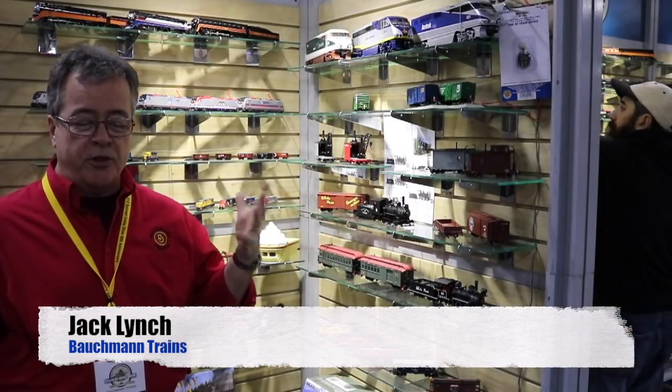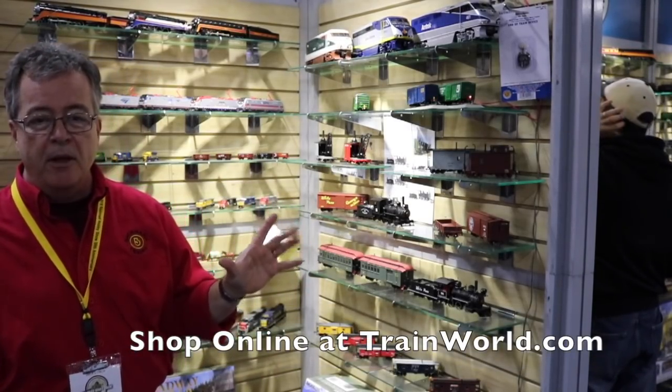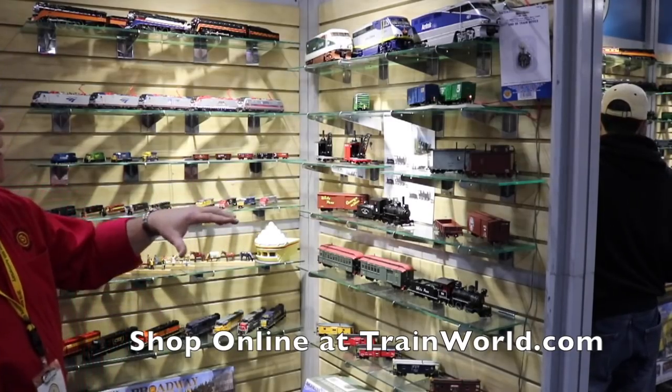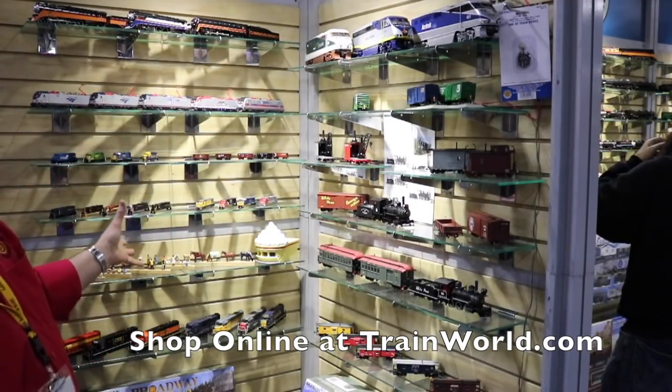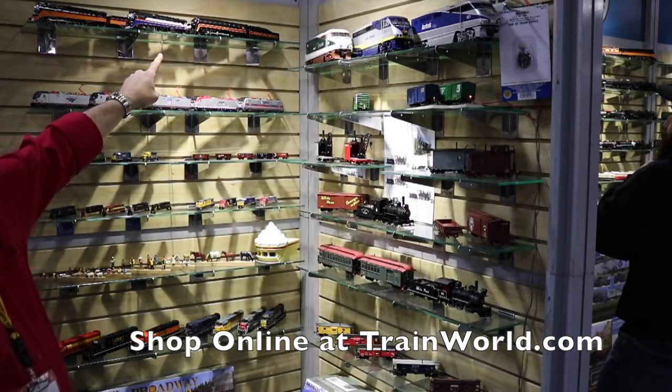Hi there, I'm Jack Lynch with Bauchmann Trains. We're here at the Amherst Railway Show, the 50th anniversary show. Great show, lots of people, and we're looking at what's new at the Bauchmann booth. I have it all here, all different scales. Let's start probably up top here with our GS4s and our 611J.